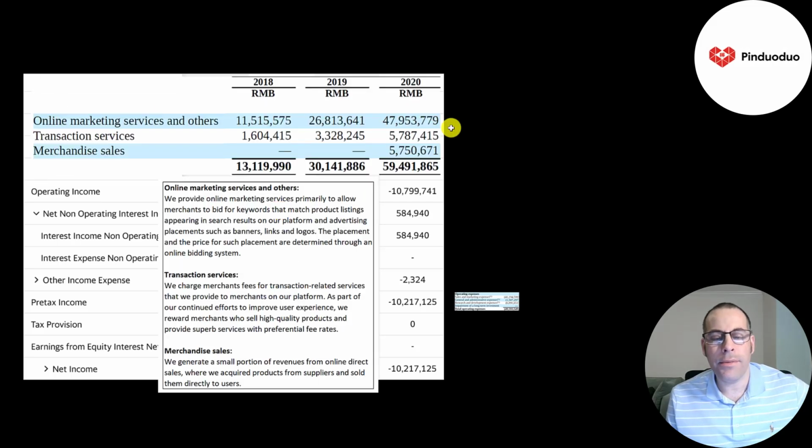A bulk of their revenue is ad space on their website. Companies bid on keywords. They also pay for banners and logos to put on the company's website. So if I type in, I want a dozen eggs, the companies that pay for ad space come out on the top of the search, just like when you search in Google.